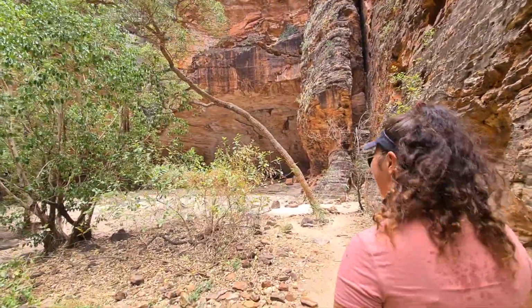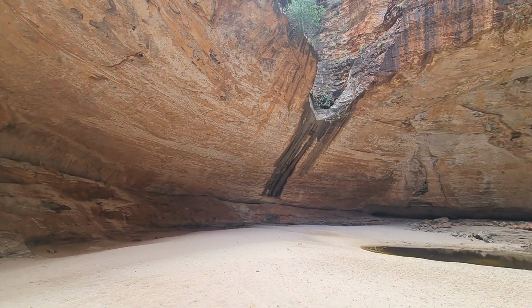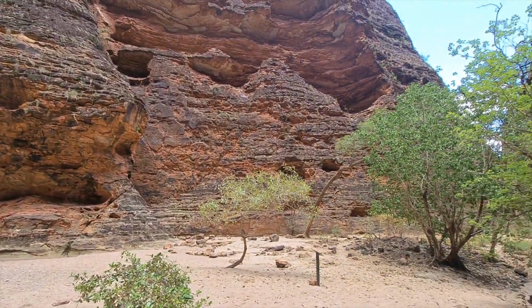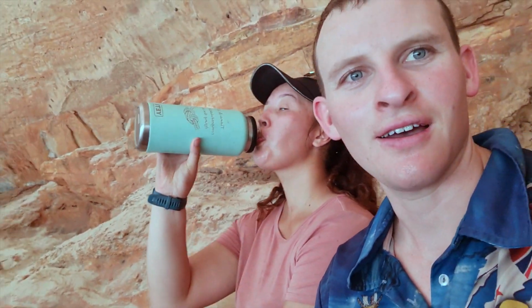We've just arrived at Cathedral Gorge and we have the whole place to ourselves. We just saw the last two people that were in the area walk past us, and now this is ours. Tiana's just having some water brought to you by our friends from Darwin.